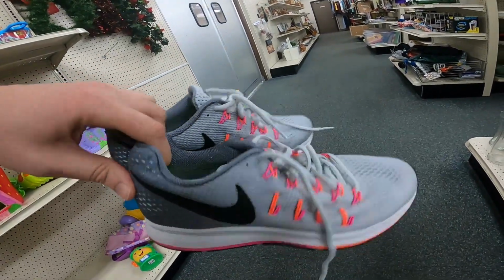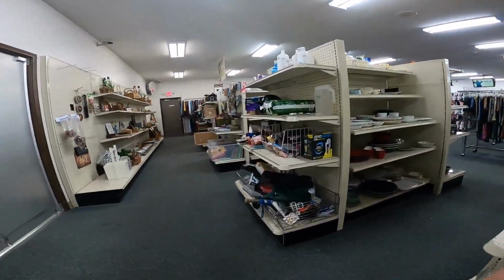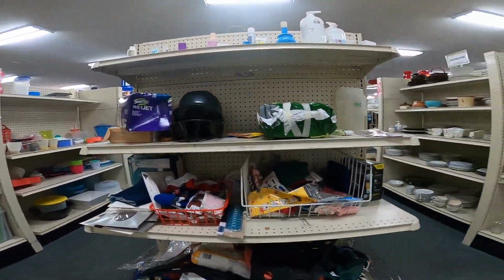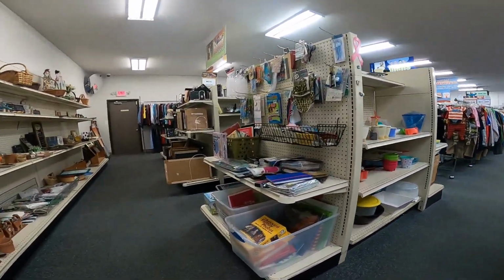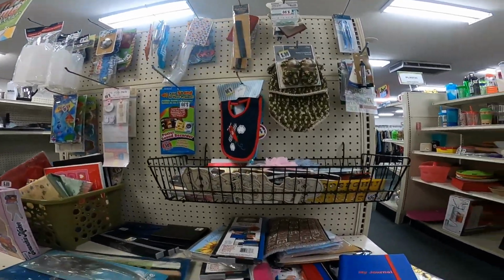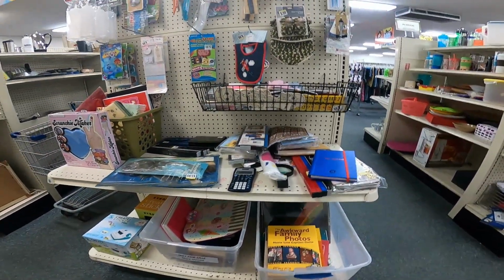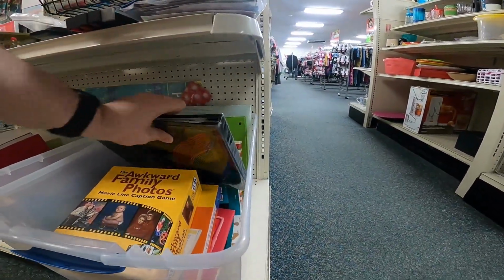That looked like it could be a strawberry shortcake toy. Some of those are worth some money. There was the Nike shoes I just showed you. Checking these end caps. What's on them? Looks like a bunch of piled up stuff. Sometimes you gotta dig. Actually, this exact end cap, I've dug in it before and found TI-84 Plus calculators, which you can get about $60 for.